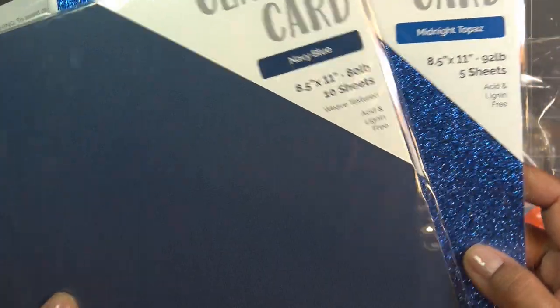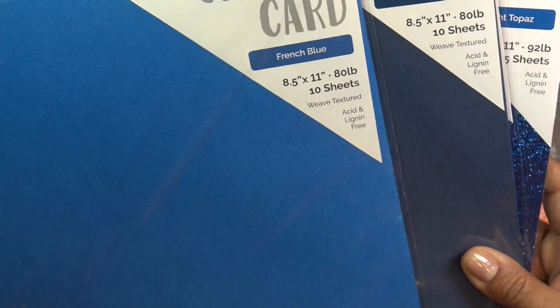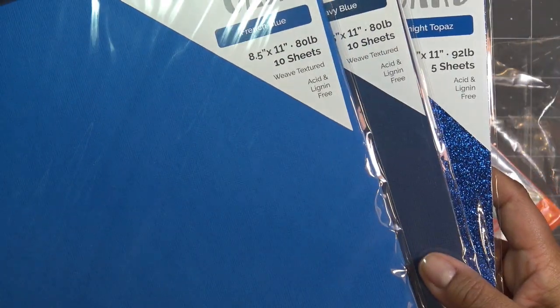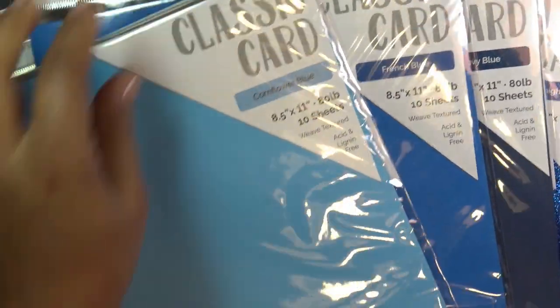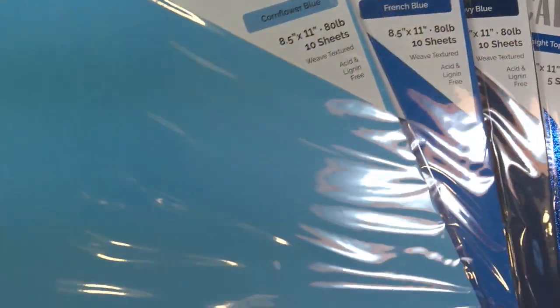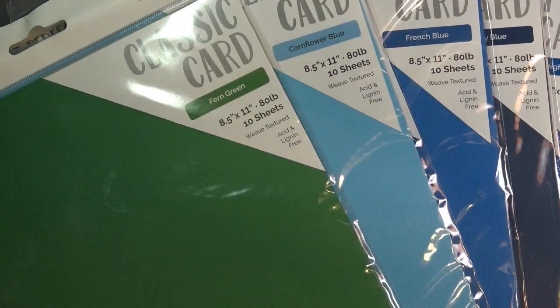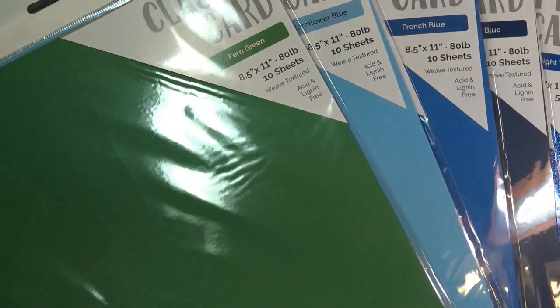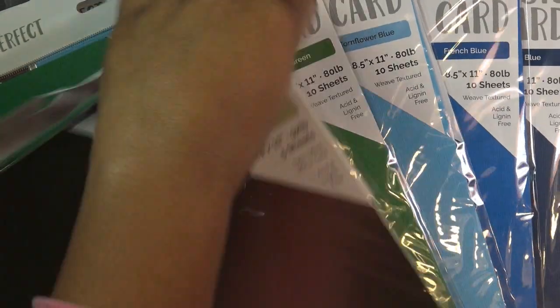But really nice stuff. Oh, look at that blue. I'm still... Oh, this is so pretty too. The French blue. Oh, gorgeous. Look how pretty that color is. We have cornflower blue. They know how to make an array of colors that looks just amazing. Fern green. Really nice crisp green. It's not too dark. I like that.